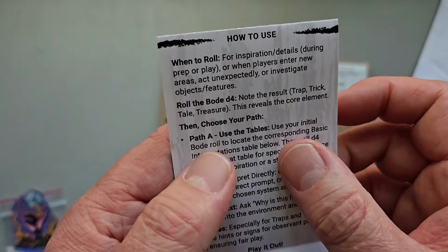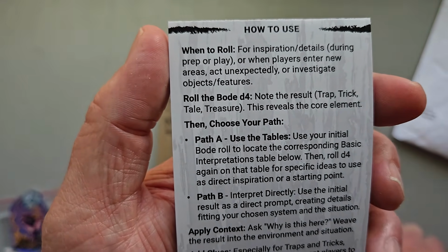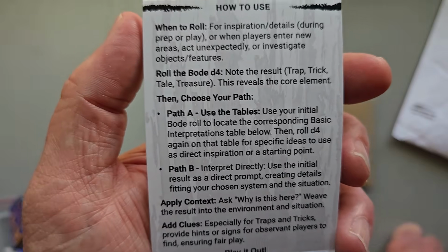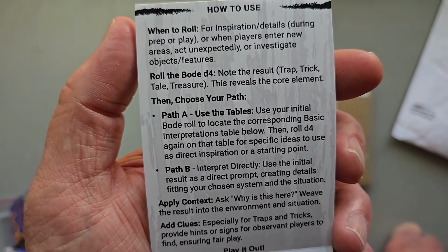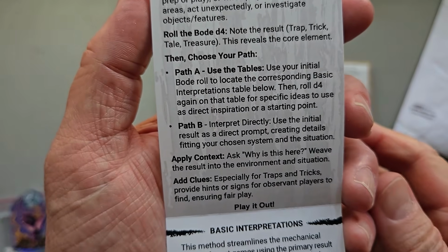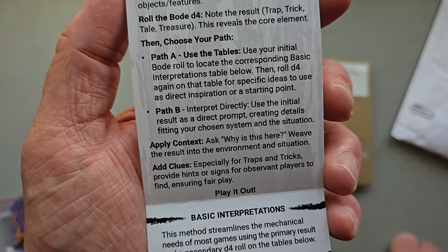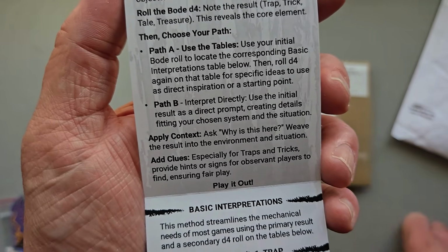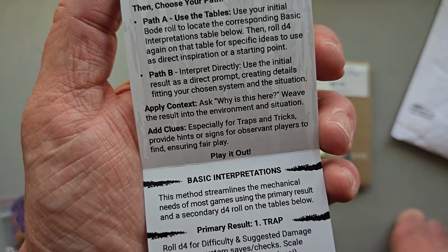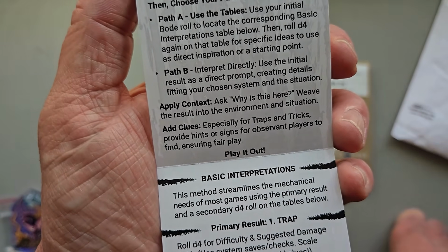And then it says how to use: when to roll for inspiration details during prep or play, or when players enter new areas, act unexpectedly, or investigate objects and features. You roll the Bode D4, you note the result, and that reveals the core element. Then you choose your path. You can use the tables: use your initial Bode roll to locate the corresponding basic interpretations table below, and then you roll a D4 again on that table for specific ideas. Or path B is just to interpret directly. Use the initial result as the direct prompt, creating details fitting your chosen system and the situation.